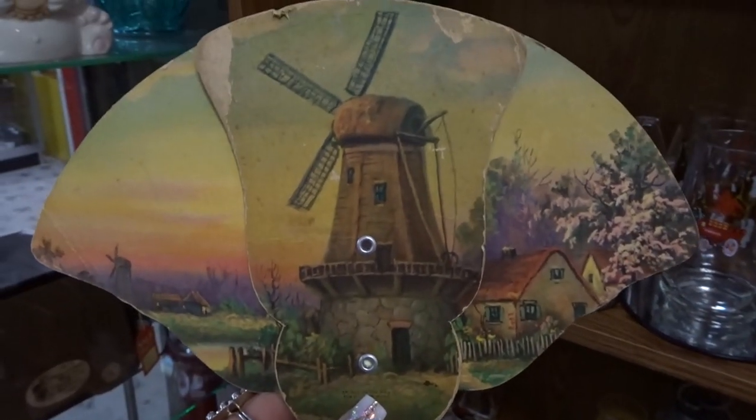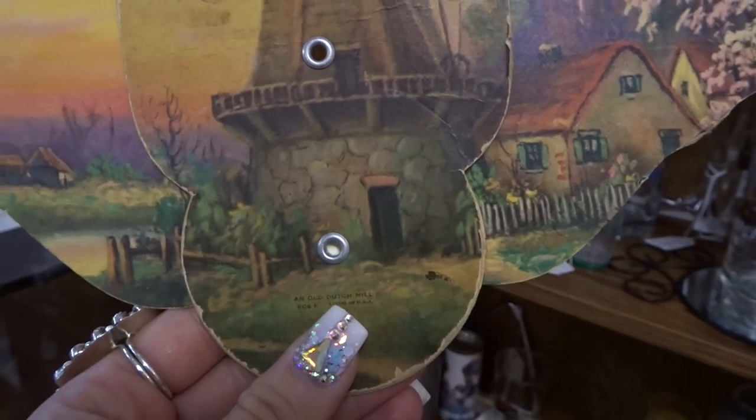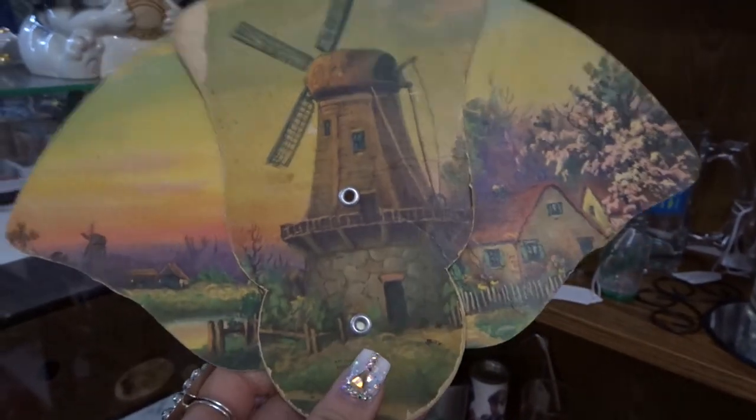It's a little beat up in the corner there, but it's really pretty. I love the colors of this. I kind of really want it, but I kind of don't really need it. It's nice though.